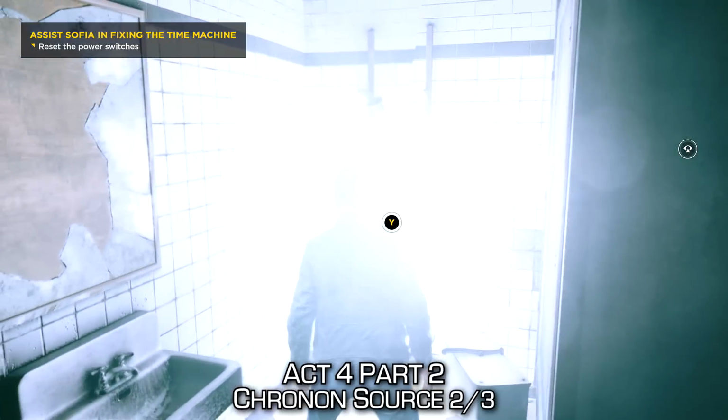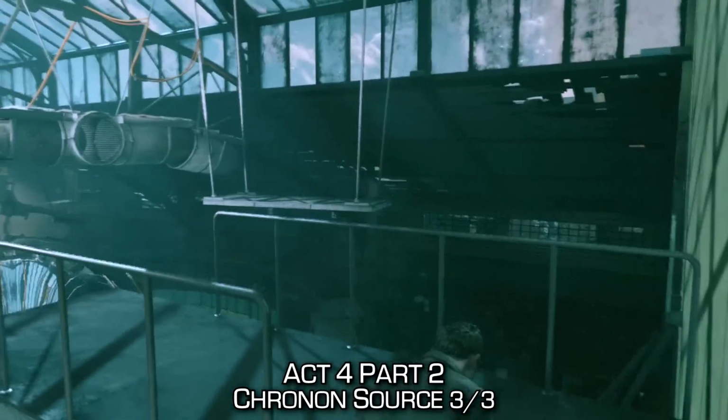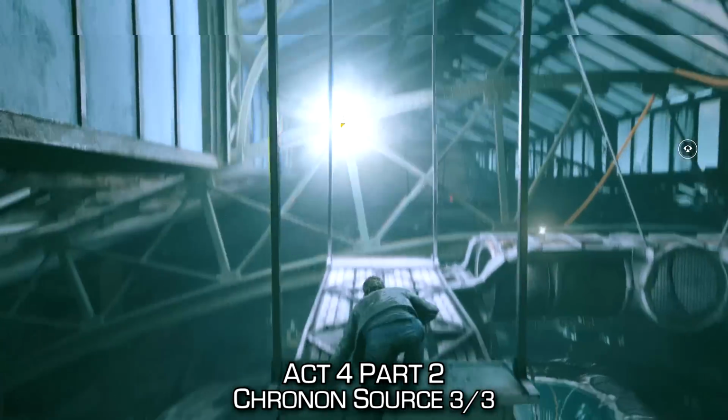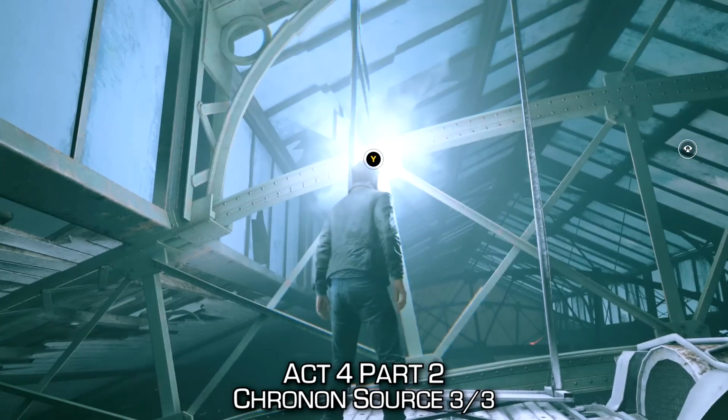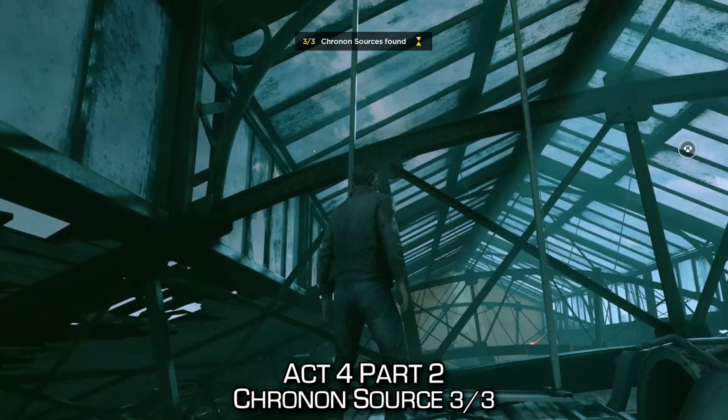From there, you'll need to do a little bit of platforming to make your way up this ladder, and then jump across a gap where you can find Chronon Source number 3 of 3. Again, make sure you're spending your Chronon Sources on upgrades. They're really useful and help you a lot in the game. So yeah, I'd highly recommend you're spending these points.